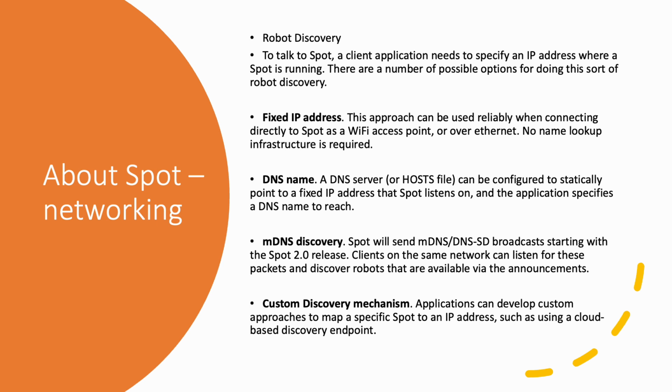Robot discovery. I understand that it comes with a fixed IP address, DNS name, mDNS discovery, or a custom discovery mechanism. But let's look into this in terms of finite state automaton, that is, how computer scientists can understand robot discovery by applying the FSA or FA, which is finite automaton, or theory of automata.